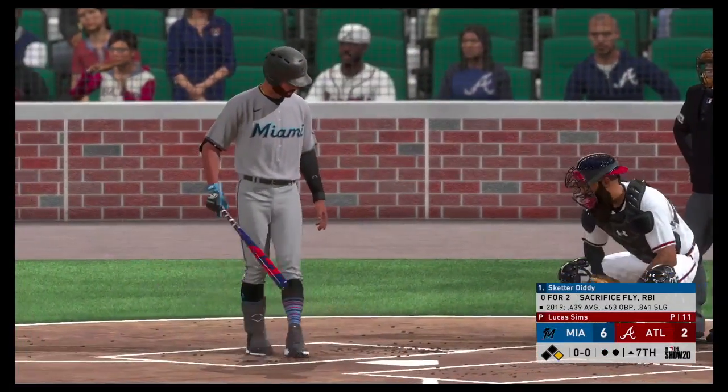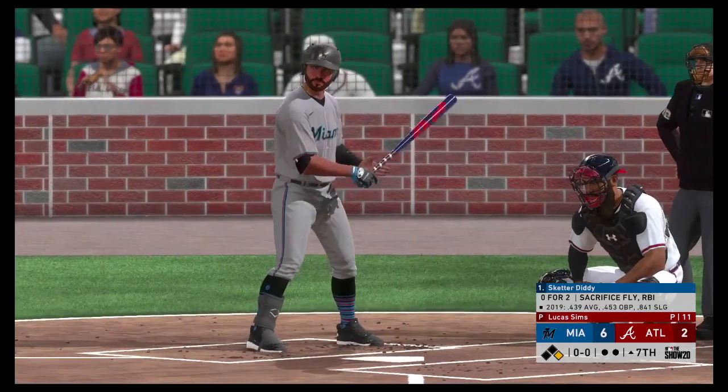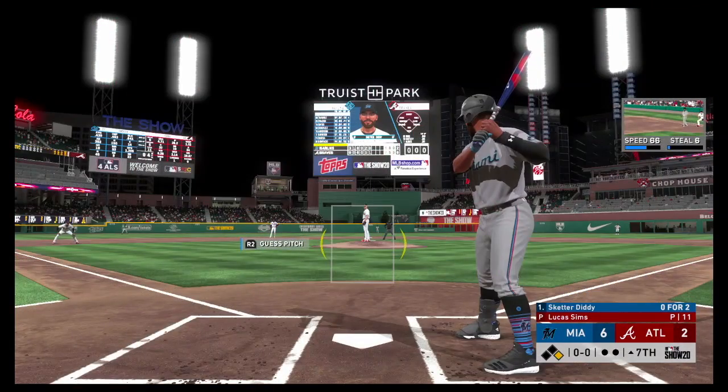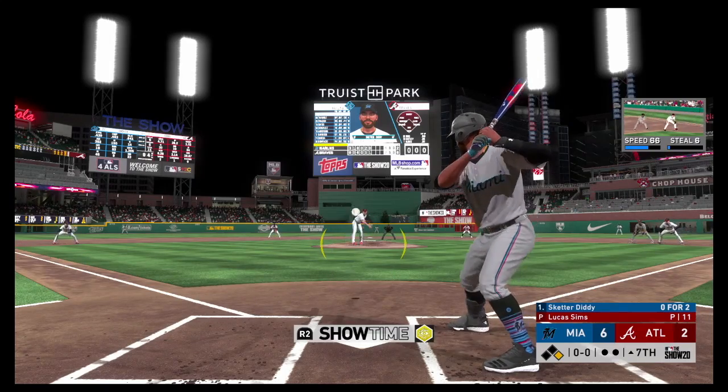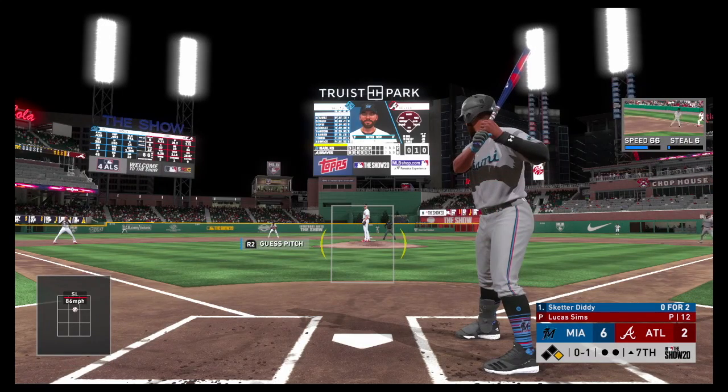Now at the plate, Skeeter Diddy. He'll swing it from the left side right here. It really doesn't matter which side of the plate this guy bats from. He hits right-handed pitching very well, swinging left-handed, and swinging from the right side against lefties. The numbers are quite the same. This guy flat out can hit from either side. No balls and 1 strike.